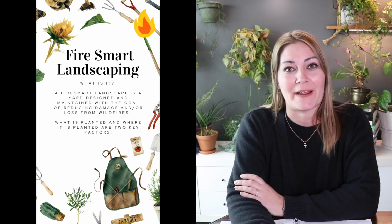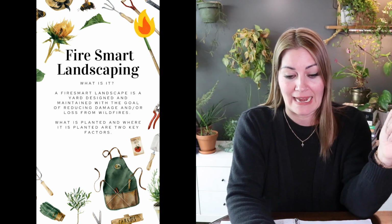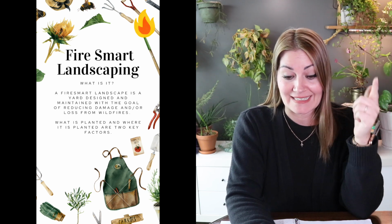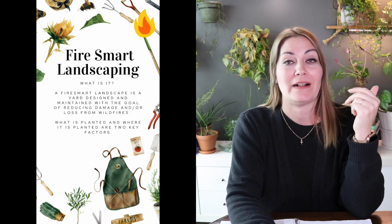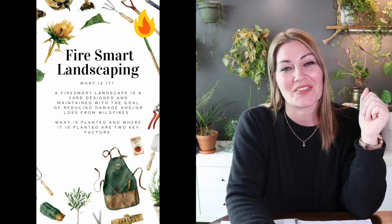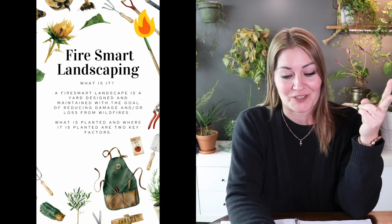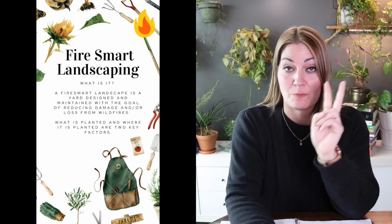So the definition of Firesmart landscaping is designing a yard and maintaining it with the goal of reducing damage and loss from wildfires, right? So it's not eliminating. We can never eliminate the risk of a wildfire, but we can limit or reduce the effect. Two main factors would be what is planted and where it is planted. And those are the two things we'll be discussing the most throughout my presentation today.